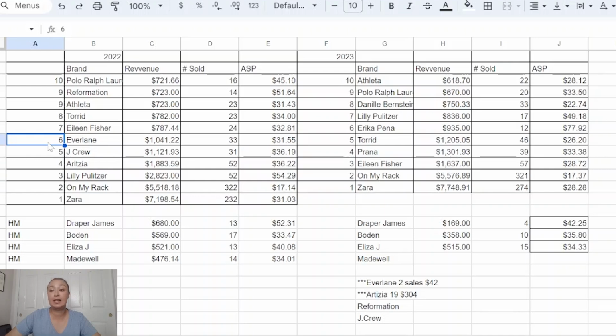Now here's a big difference. Number 6 was Everlane in 2022. I did love selling Everlane, but really towards the end it wasn't doing so well. I sold about $1,000 of it in 2022. This year, 2023, I only had 2 sales of Everlane for $42. I might even still have some listed. It's just not selling. So I think Everlane might have had its day, or at least for me.